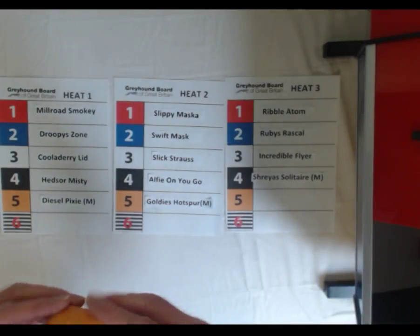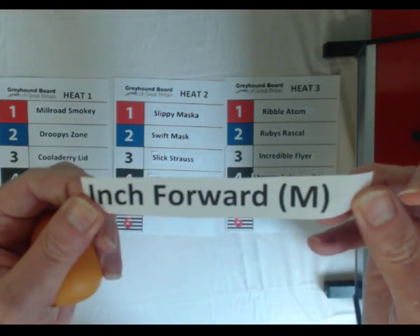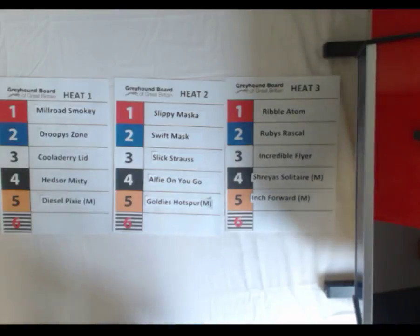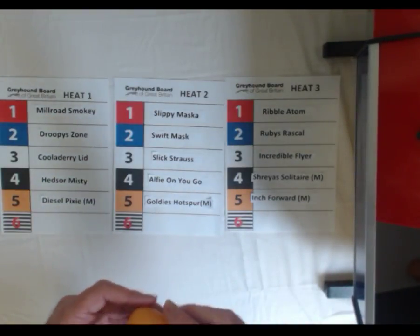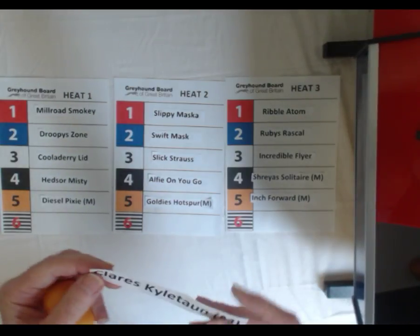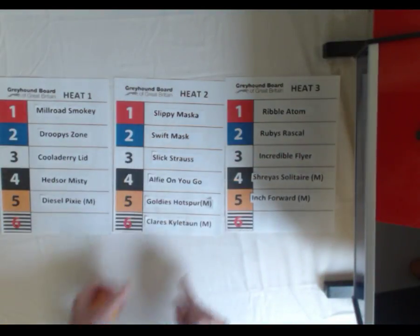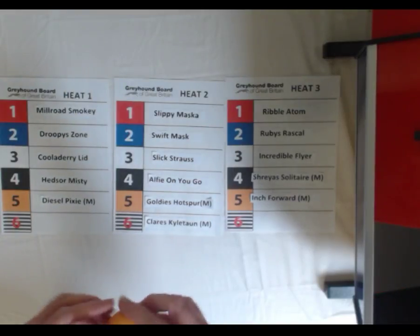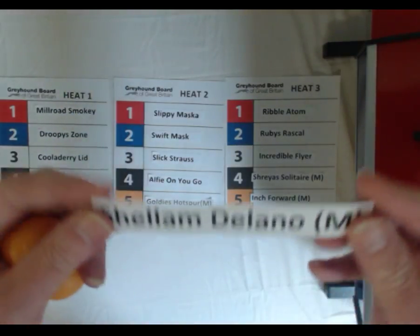Track 5 and Heat 3 is Inch Forward. Next one up, we're going Heat 2, Track 6, and that is Claire's Carleton. The next middle goes into Heat 1, trap six, Shalom Delano.